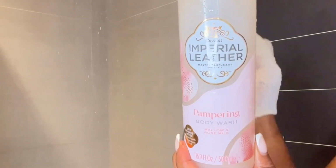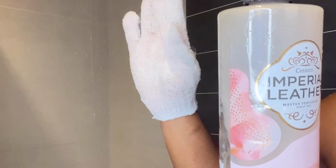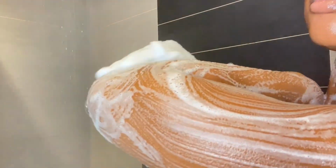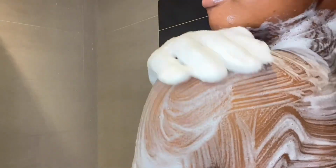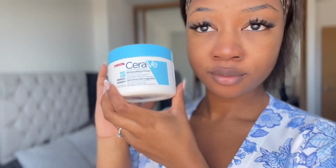And then I'm washing my body with this Imperial Leather body wash. And of course, my favorite exfoliating thing, which is exfoliating gloves. I definitely think you guys should grab a pair if you don't have some already. They are just so good at removing any dead skin cells, bumpy skin. It's just really, really good. It's like an essential to my shower routine.